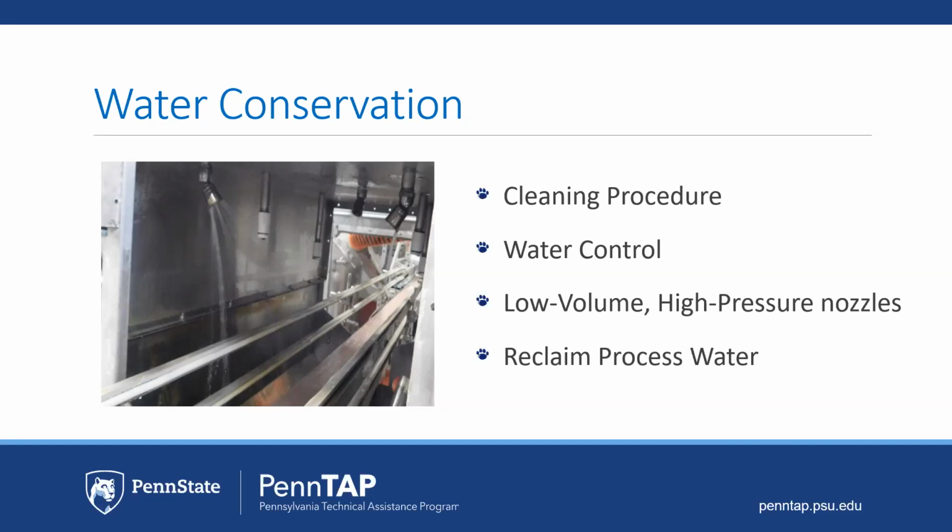The type of nozzles you are using can dramatically affect your water usage. Installing low volume, high pressure spray nozzles and spray guns on all cleaning equipment can reduce consumption by as much as 15%. Such nozzles would also be ideal on the bottle washer pictured here, as it would further reduce the water used at this station.